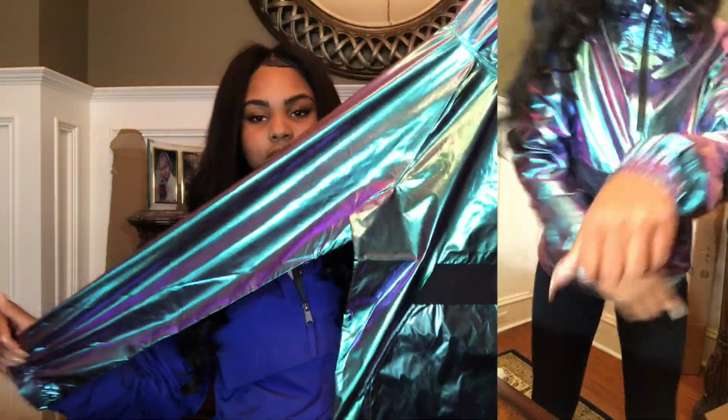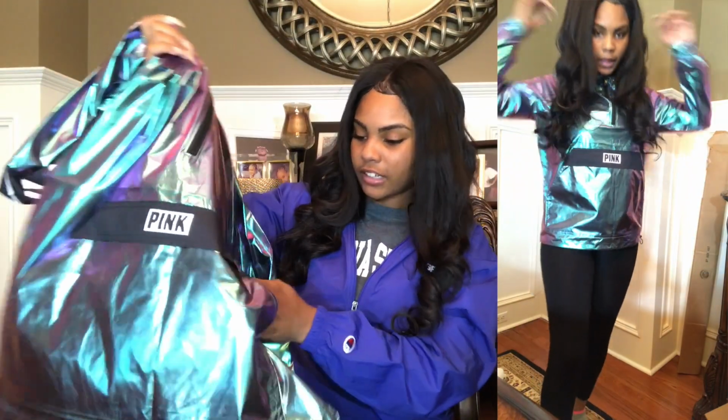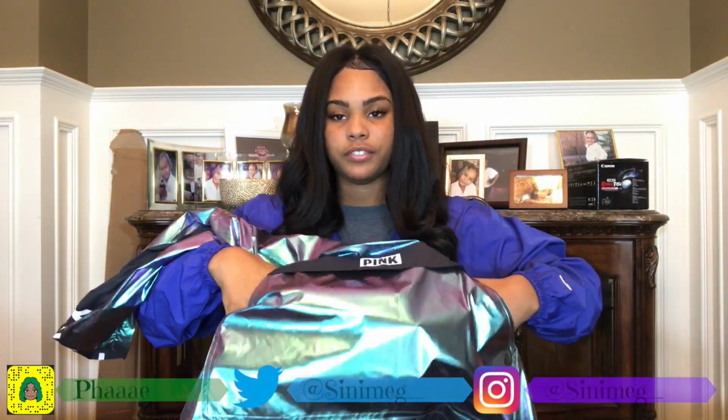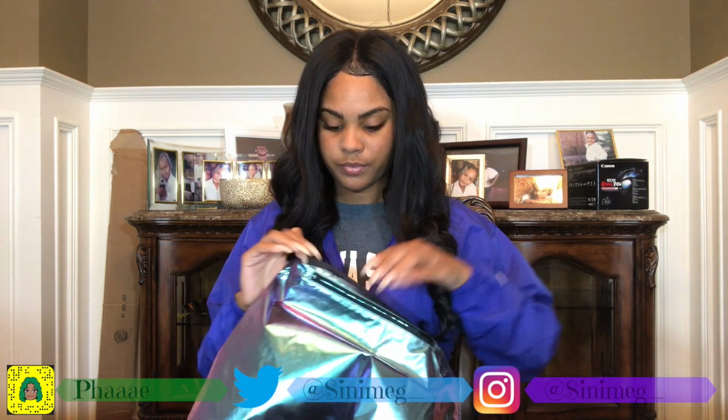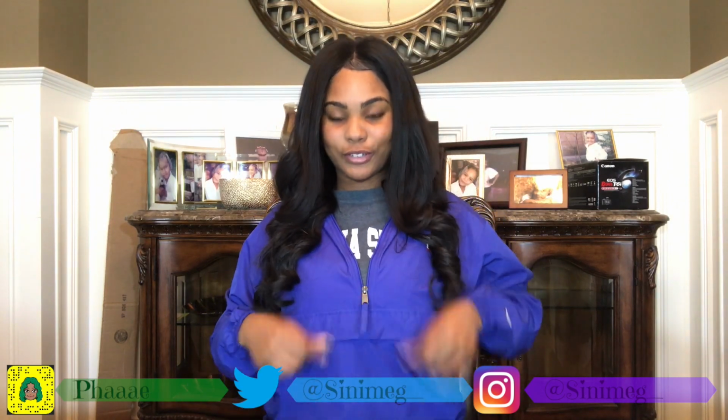Y'all see the freaking colors on this? Oh my God. I'm going to make some shoes that are this color so I can have an outfit that goes exactly with this. I really don't feel like I need to try it on because y'all can see it. How many pockets does it have? One. Basically, this is one whole pocket right here because it fits through. I'm disappointed that it's very thin, but hey man, it's Victoria's Secret. And then it has one right here. It goes like that. I'm loving the pockets like that, for real.